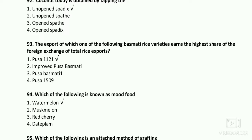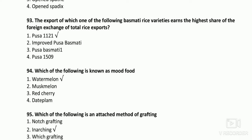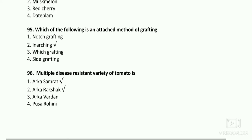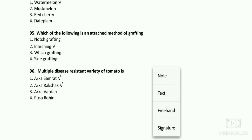Which of the following is known as mood food? It's watermelon. Most of the questions related to this are repeated in exams; in our time also this question was there in the JRF examination. Which of the following is an attached method of grafting? The right answer is notching. Multiple disease resistant, Arka Rakshak and Arka Samrat, both are resistant to multiple diseases like late blight, early blight, leaf curl and mosaic. So marks are given for both the options.